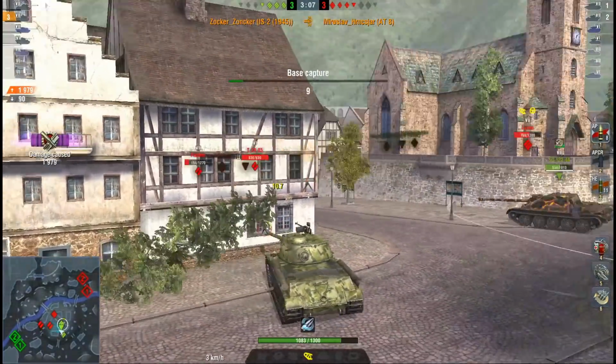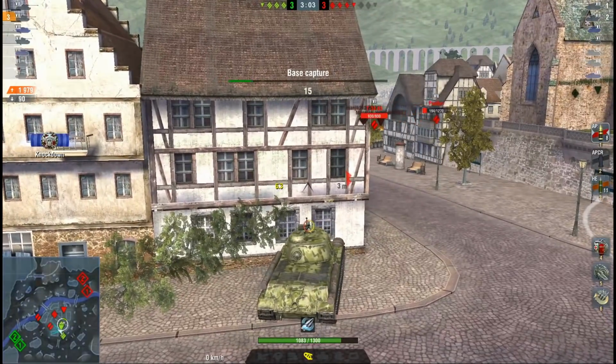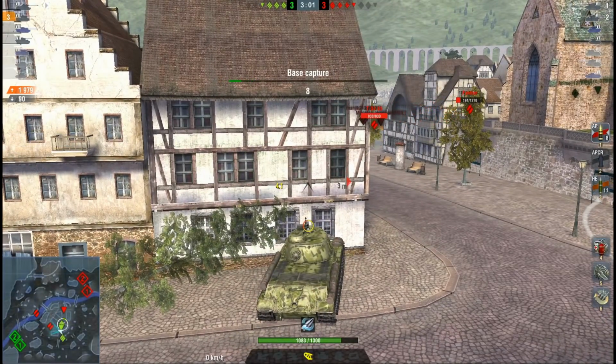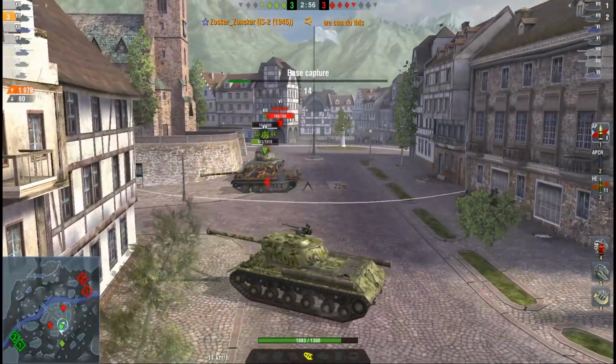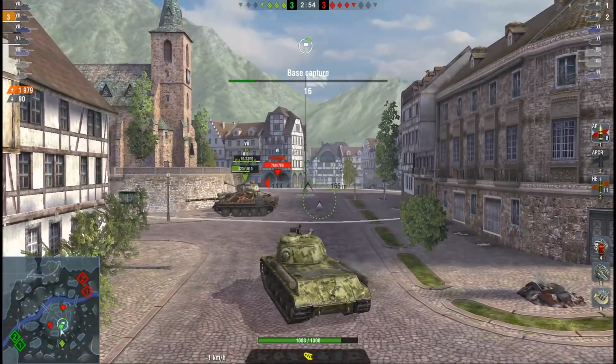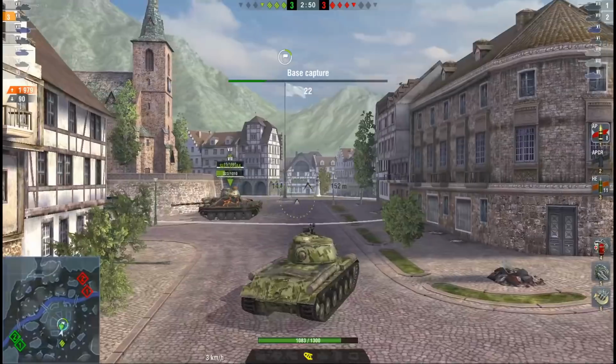A warning was needed. And Zocker is just playing cautiously. He's just sitting here. He's not getting rushed, not even from the left. There's tanks in front of him. There's a tank behind him now as well. That is a Jackson. And he's paying attention. Do you see that? Zocker is actually paying attention.